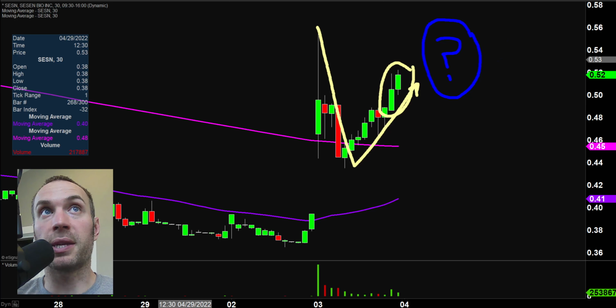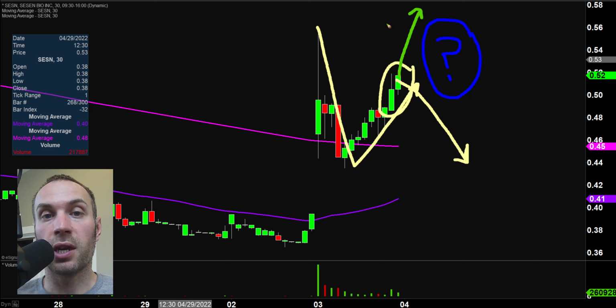To be fair, maybe it's not. Maybe this thing just rolls right back over. However, that is a two-sided coin, meaning, well, maybe it is. Maybe this thing keeps on hustling and grinding, and then tomorrow gets up into the 60-cent range. You know, no guarantees, but the point here, and that's the idea behind a watch list, is finding unique situations, finding interesting situations, and then watching them to see if they behave in a way that fits into any sort of trade plan or trade strategy that you may have. So yeah, if you like penny stocks, SESN, certainly a very interesting set of circumstances at play here.